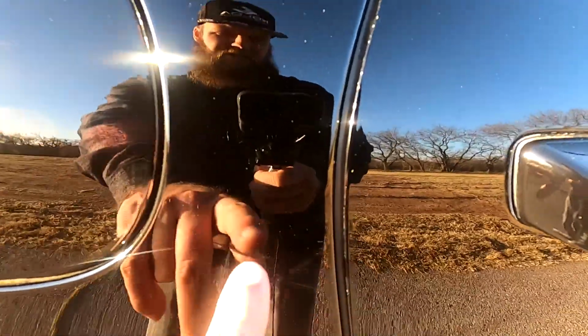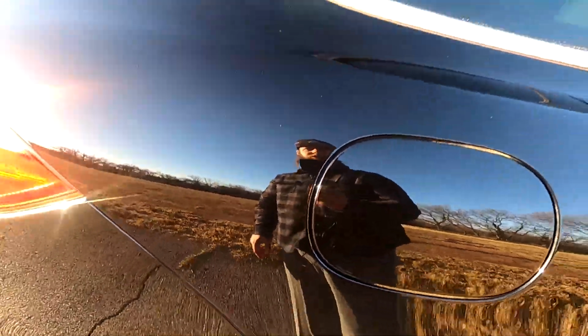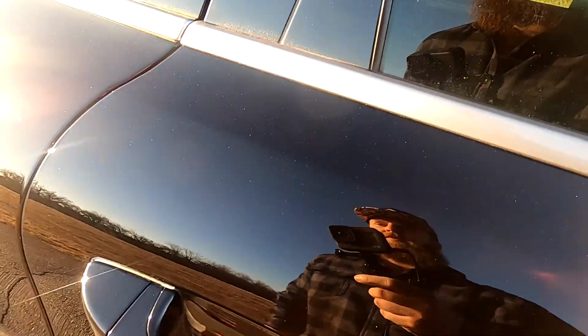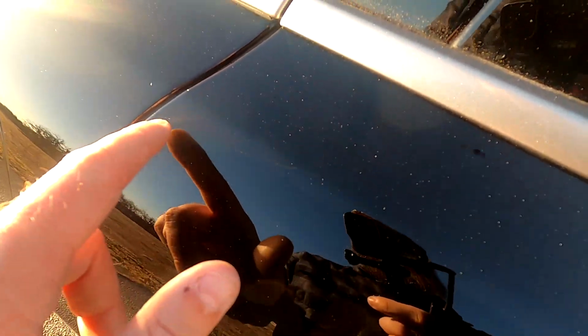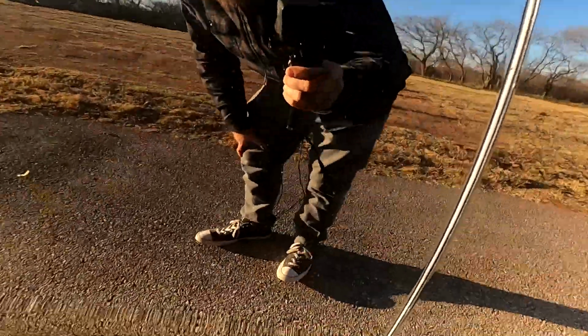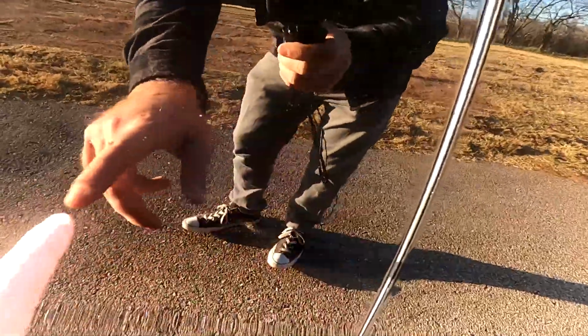A few scratches here, very, very light. I'm willing to bet that a good solid paint correction would get rid of most of the flaws in this vehicle. It looks like there's been something repaired here. A deeper scratch has been filled. Some light scratching over here.